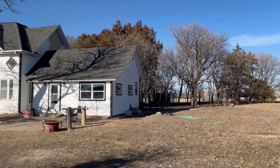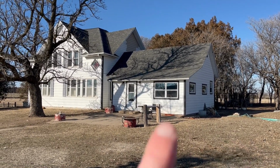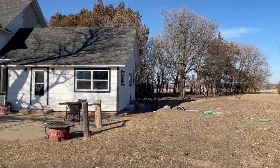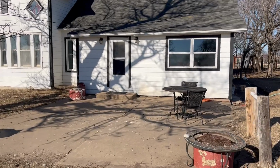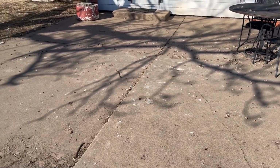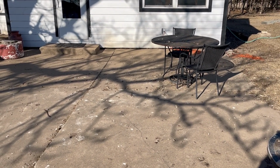She grew up in the same area, and she also said that there was a root cellar, and it was by the back door, which is right here. So if we walk up here, our neighbor from over there, when she told me the root cellar was by the patio, I thought she meant here on our concrete patio. And since the patio was poured, I assumed that they just filled it in.